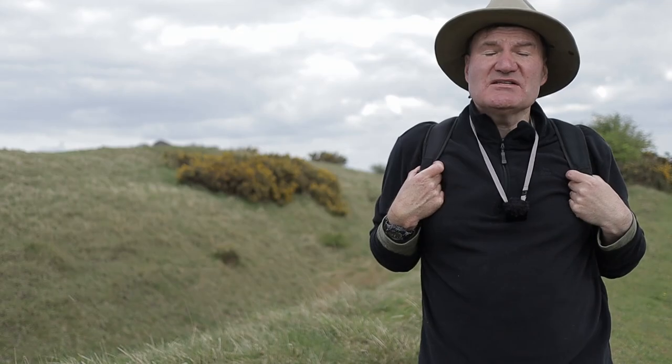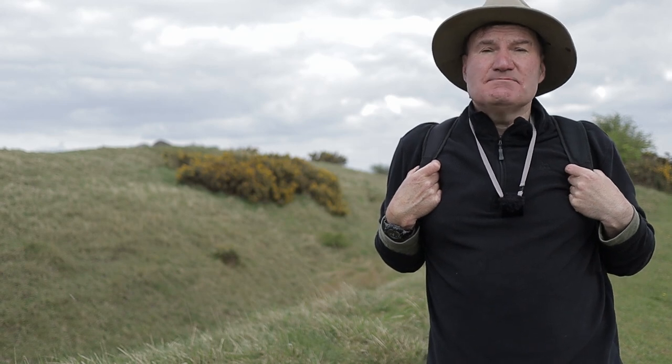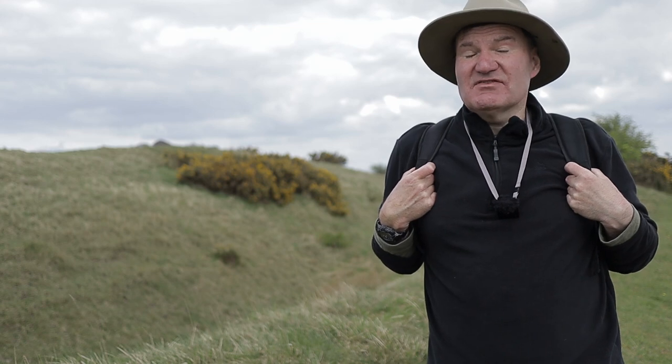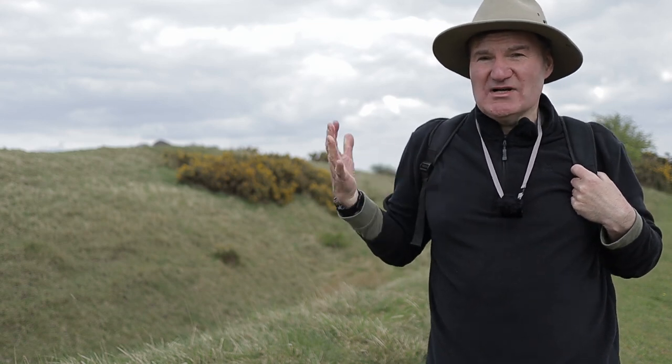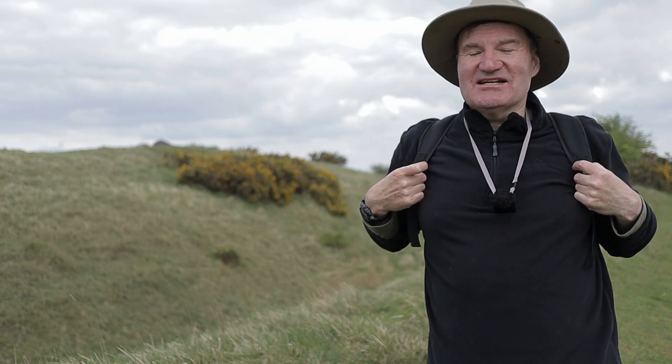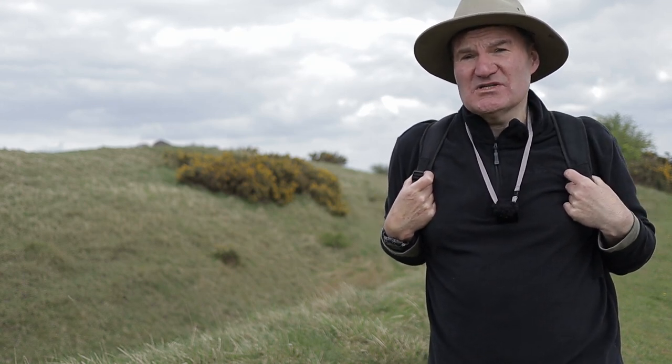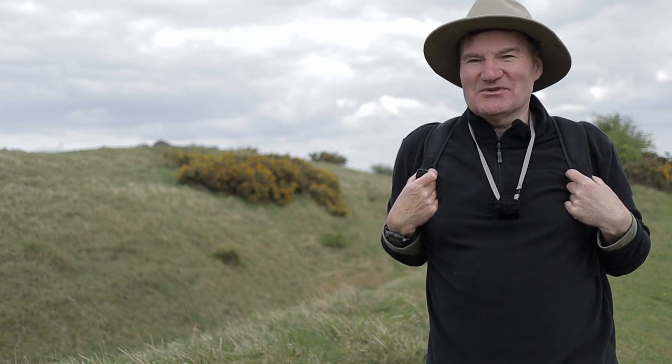Behind me lies the remains of Kemerton Camp. It's believed to date from the 1st century AD. In fact, it was abandoned in the 1st century AD. We're not sure how much before it was actually first used as a settlement. There was a battle here, so it's an Iron Age fort. Don't even know what the battle was called.